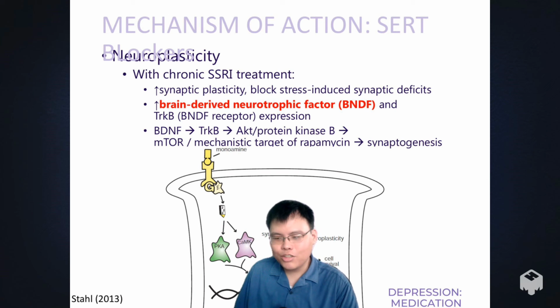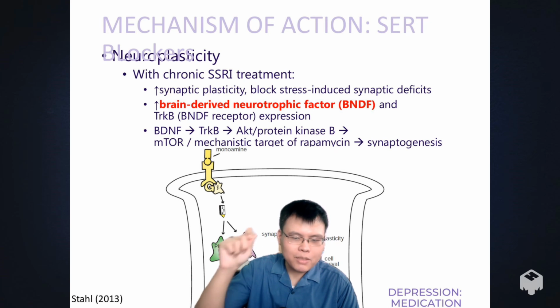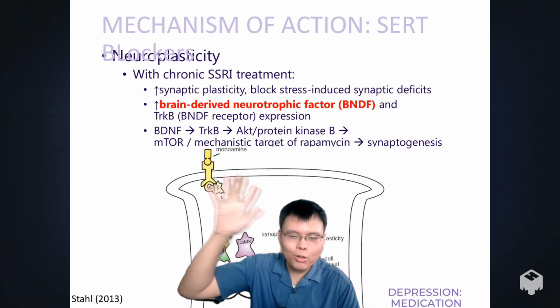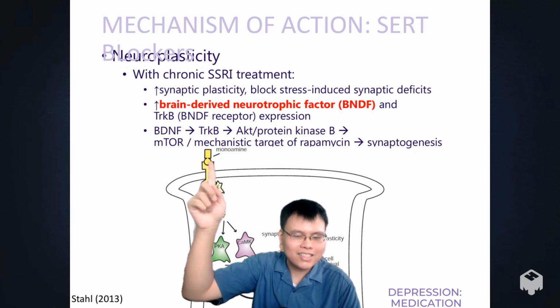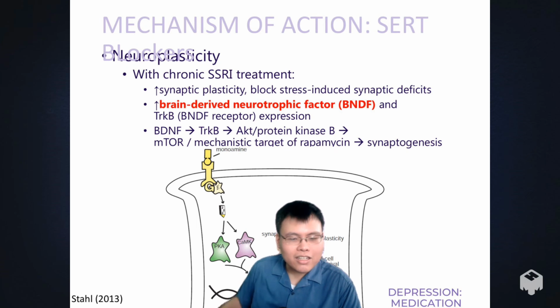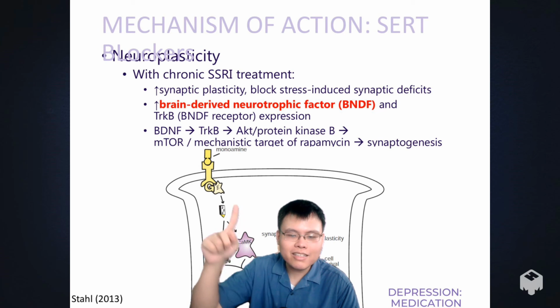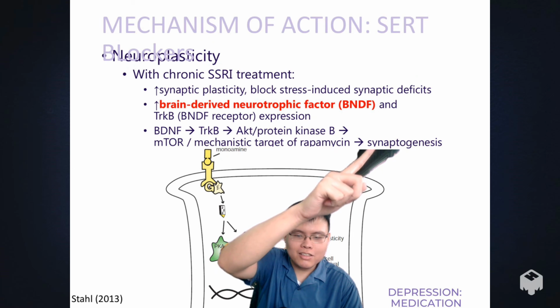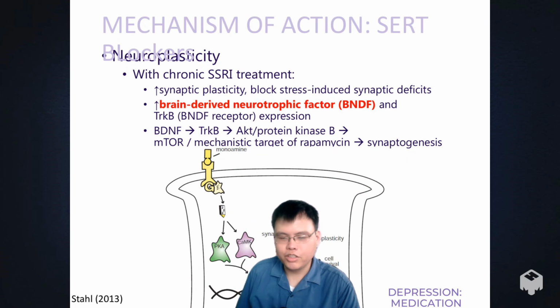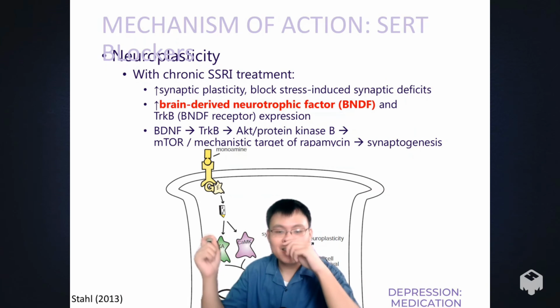Okay, how does it do that? I mean, I could go on and on about that, but in short, BDNF itself has a whole other set of cascades, because BDNF itself has a receptor called TRKB. BDNF binds to it. It has another cascade here, which eventually results in the connections between neurons. So, mahabang proseso pa yan, actually.